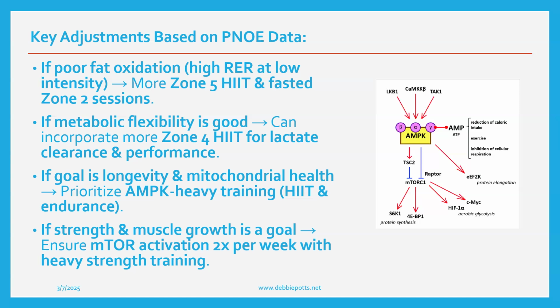Number 2, if your metabolic flexibility is good, that means we can add in some zone 4 HIIT, which is the 1 to 4 minute duration and 1-to-1 ratio, I would say. So then your 1 to 4 minute recovery in zone 1. Remember, recovery starts once you hit zone 1, not on your way down there. And that will help with the lactate metabolism and performance.